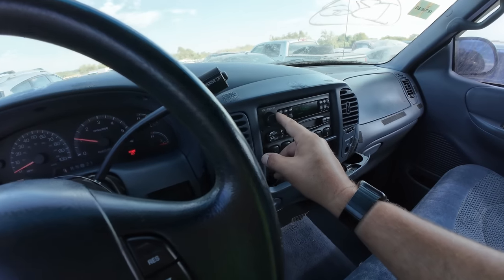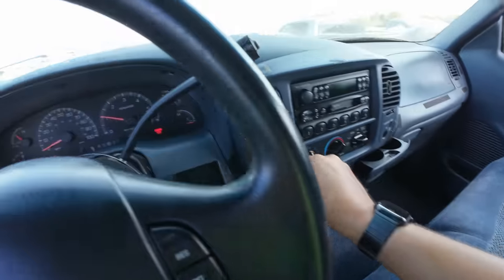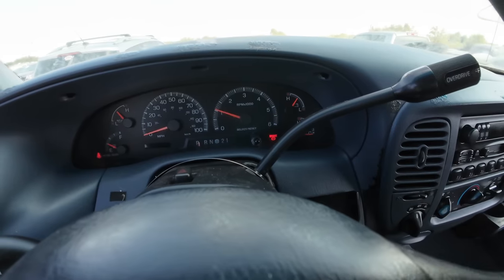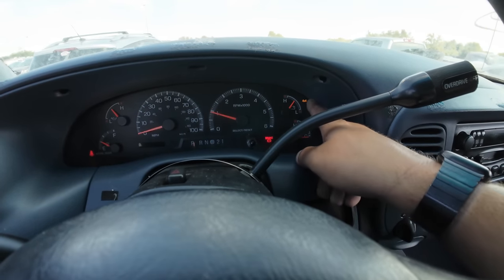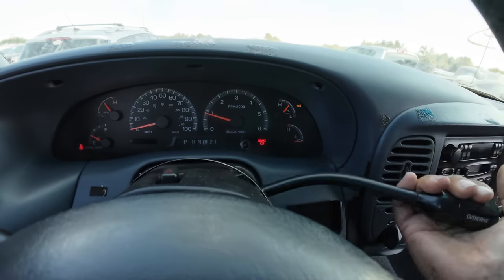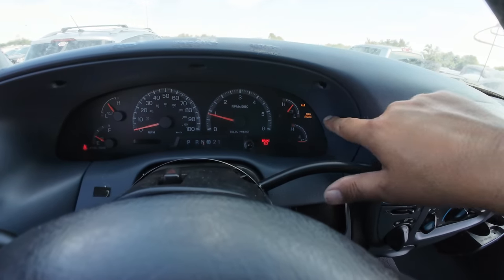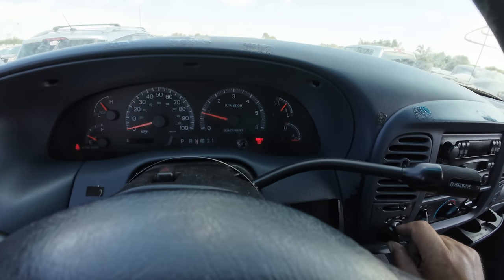Radio. Radio works. 4x4. Let's kick it into 4 high. There it is, right up there in the corner. 4 high. 4 low, you gotta put it in neutral. Let's see if it does 4 low. I heard it click, yep. Low range. And then back to 2-wheel drive. There we go.